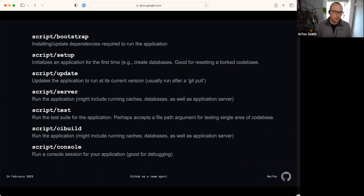Script update is usually what you would run when you've already got the project on your machine, you've already got a Git clone, and you do a pull. It might run bootstrap again, depending on the project, but update is something you would run once you've run git pull. Script server is, as you might expect, run the app, run the code base. If it's a node project, this would be like npm start. But for anything more substantial, it might be start Redis, start MySQL, start Node. It could be a whole bunch of different things. You might compile CSS first if you're using some kind of CSS framework.